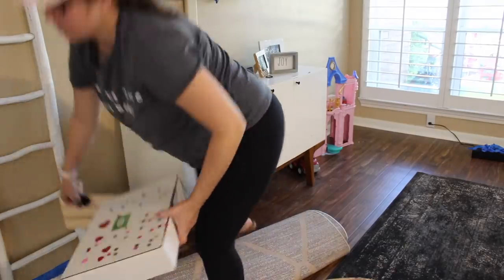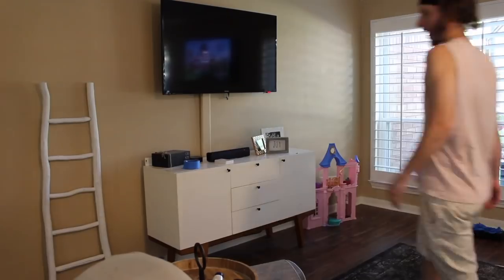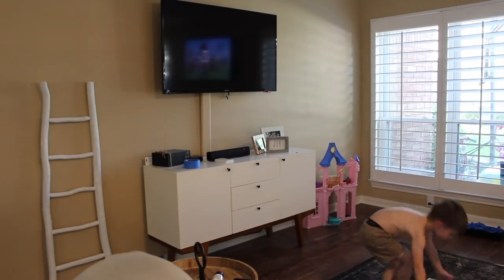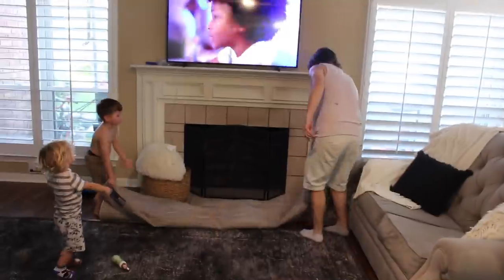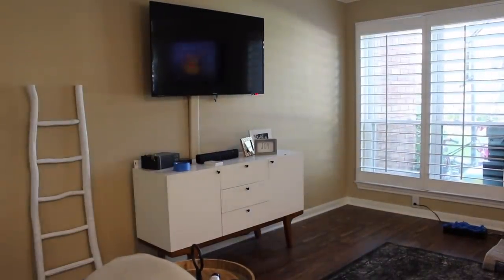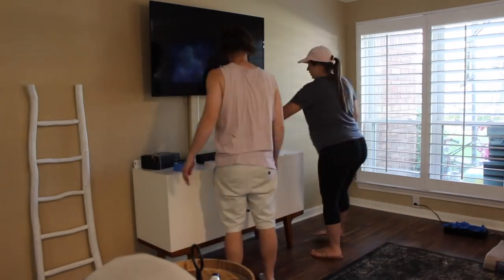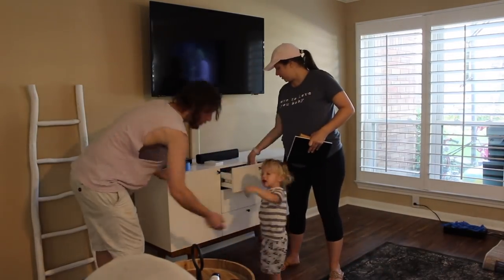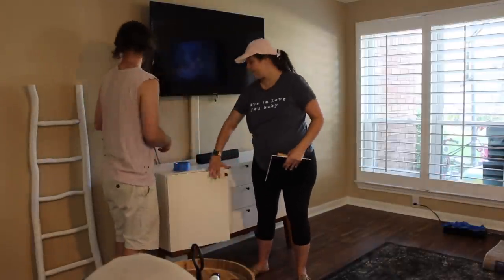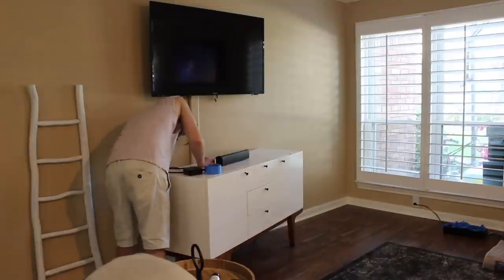Another big part of this makeover is rearranging the furniture. We decided to move the TV to above the fireplace, and the only way I could be convinced to do that is if we got the Frame TV. So I will show you guys that in a minute. We are absolutely obsessed with the Frame TV. It is an investment, but it's 100% worth it in my opinion. It just really transforms the space.